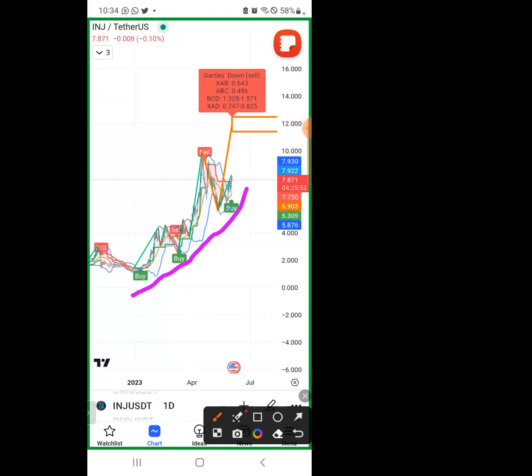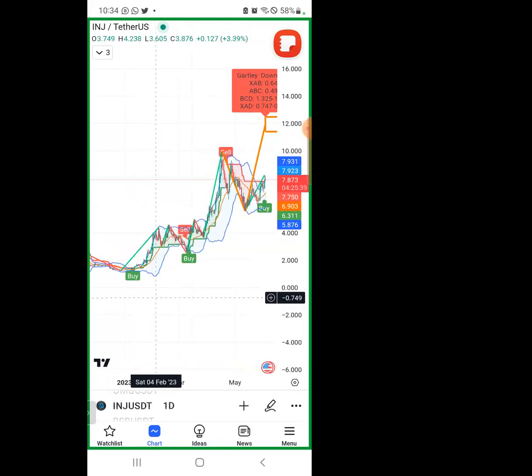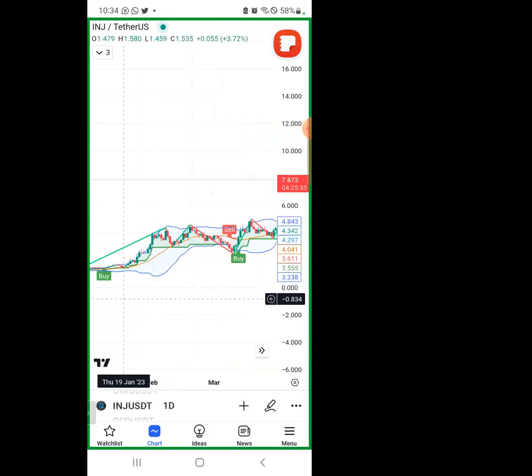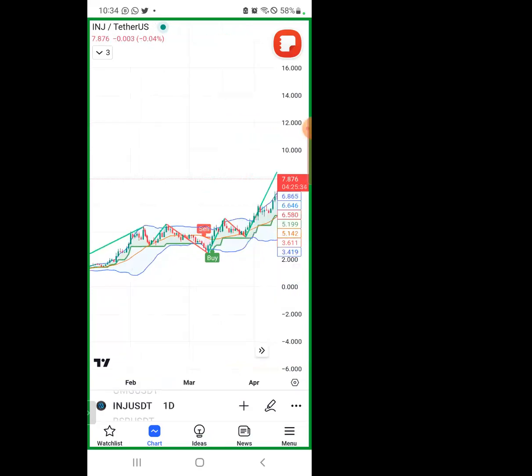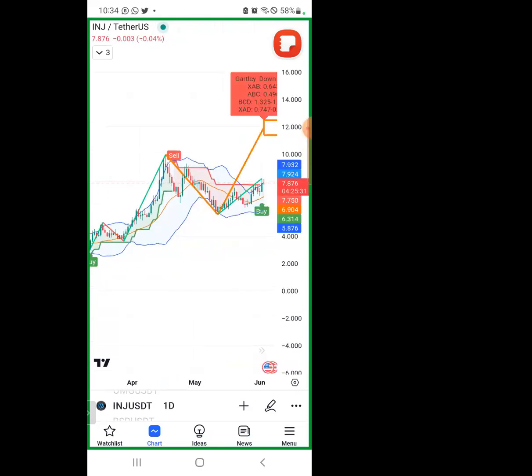It has been moving since January. Oh my goodness, since January, Inch has been moving. But it has been having ups and downs. Are you seeing the downs? Are you seeing the red lines? In the red line, that's when we should buy margin calls.